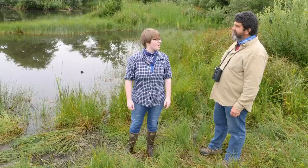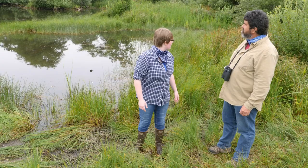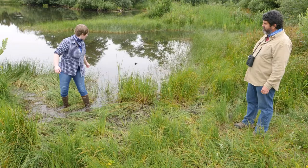All right, so out here on this kind of spit, we've got some great wetland habitat. We've got a whole bunch of really interesting rushes and sedges and different kinds of grass, native and non-native. And one of the most fun parts about this part of the site is the fact that you really kind of need boots. It goes up to your knees in some places.